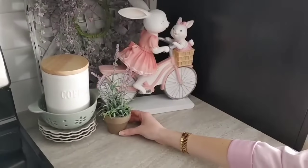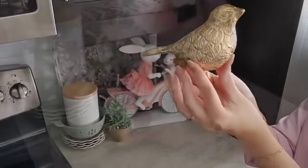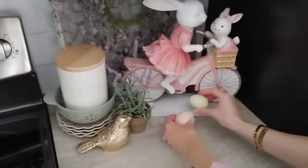I'm going to add in some lavender, and then of course I had to add in a bird. I love birds. This is a cute little gold one that I got last year. And then the final touch is a few of these speckled Easter eggs.